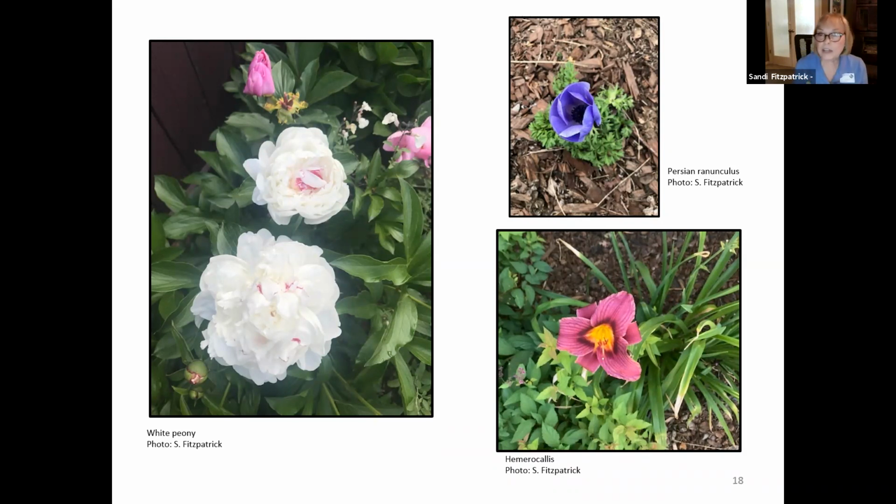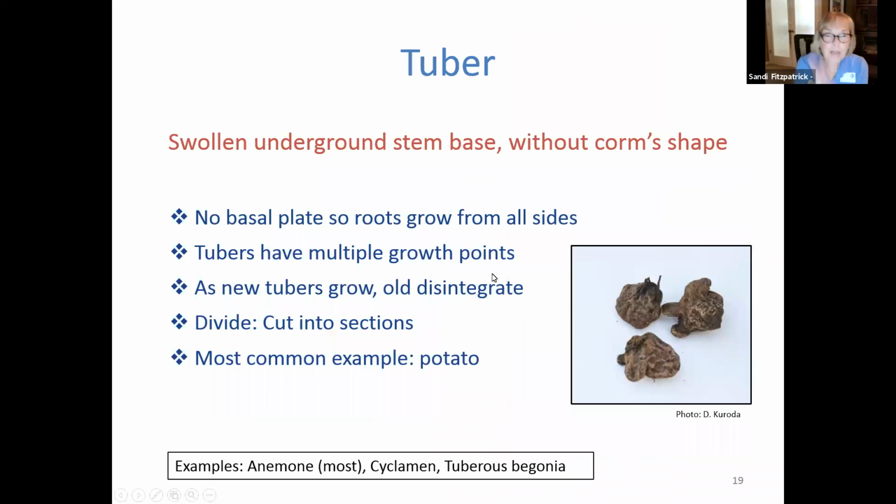The top of the page is a ranunculus, a Persian buttercup ranunculus. That was in my neighbor's yard. They are known for their bright color and ruffly edges. They're a good cut flower, though that little guy's not going to be in a vase for a couple of years probably. And down below is a daylily. We're all familiar with them. This one is called Grape Magic, and I can assure you in person it is much more purple than this picture shows you. Let's talk now about tubers.